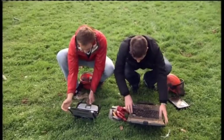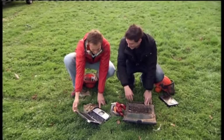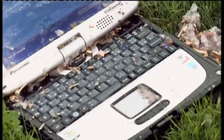Right, OK. Let me find the power switch for this one. I don't believe it. It's still lit up. It's got a light. Fantastic. There we go. It's on. We're away. We've lost some keys, but they're still working. Who needs keys anyway? Fantastic. Aside from a few missing keys, all 3 have survived so far.